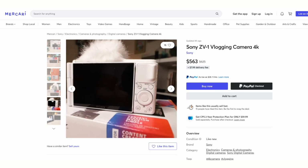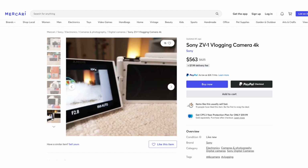So we don't know if this particular seller is a motivated seller, so we would want to see. He has one of the cheaper prices at the moment that I can see, but I would want to see, can he be maneuvered down to a cheaper price?